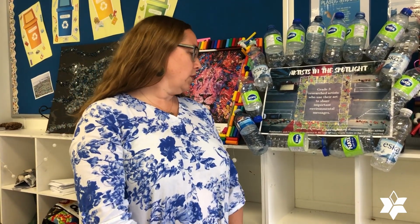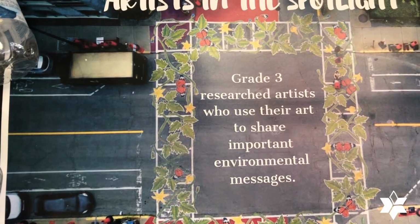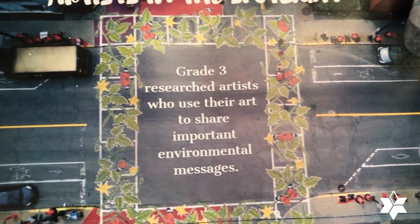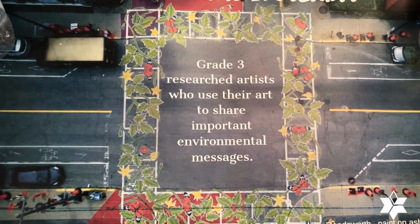looking at a local artist, Rhodesworth, who actually painted this piece on city streets here in Montreal. What kind of materials he used. We looked at why he was painting on the street and a little bit of his story, which is very unique and interesting. And through that, the students learned about street artists who was using his art to send an environmental message to, in this case, the city of Montreal.